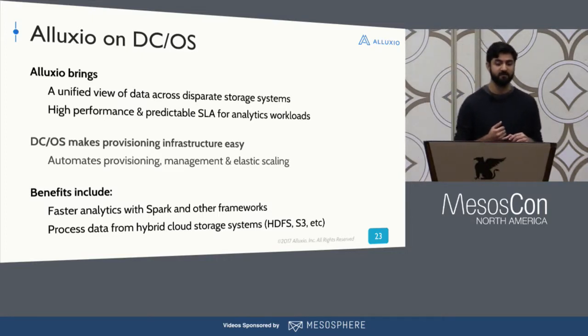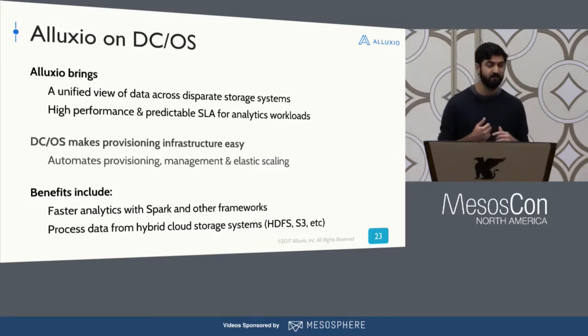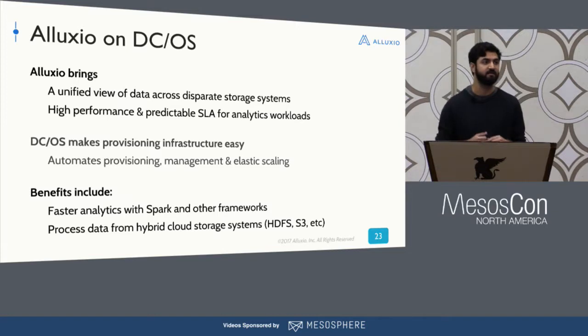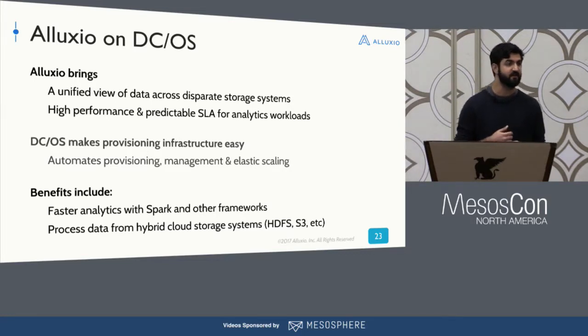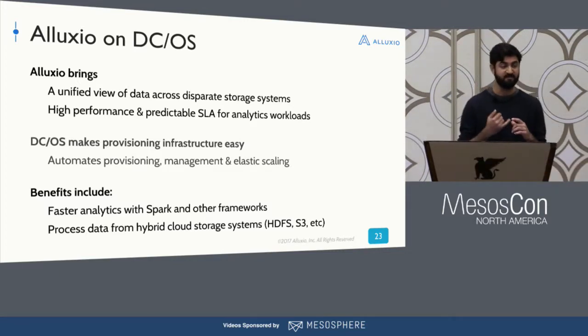DCOS makes provisioning of Alluxio easy. It manages elasticity, both scaling up and scaling out. And together, the solution enables faster analytics with Spark and other frameworks which are running on the DCOS cluster. It also enables you to access data from disparate storage systems, for example, both HDFS and S3. And in the demo that I'm going to show you next, we'll see HDFS being mounted as the root under storage system in Alluxio. What I mean by an under storage system is just one of the storage systems that is backing Alluxio. And you'll be able to access Amazon S3 in the same namespace, which is a file system like namespace.